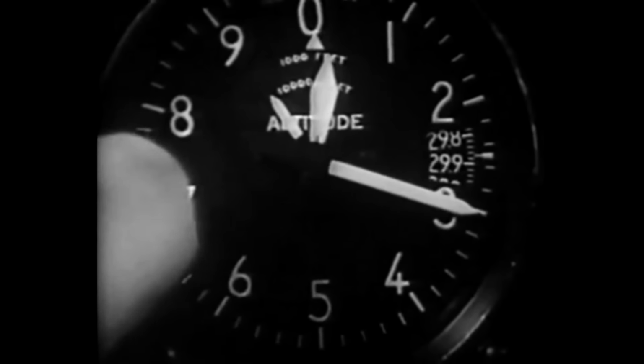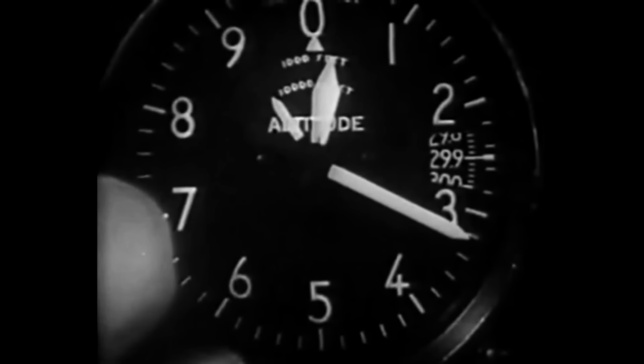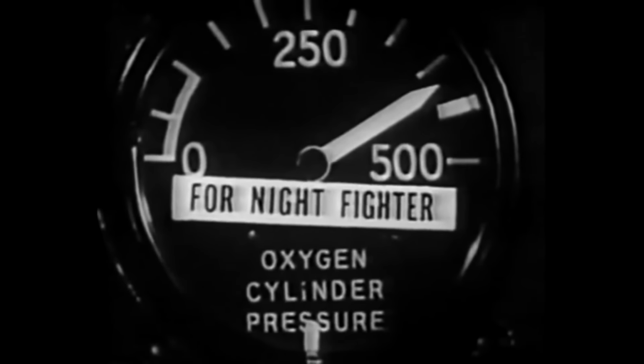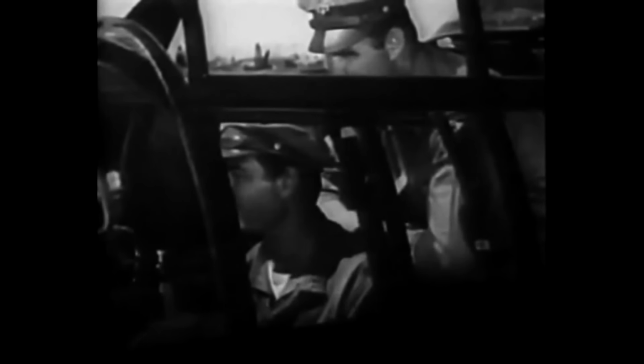Air pressure for the emergency brakes ought to be 425 to 450 pounds per square inch. Check the clock against your watch and the altimeter. Oxygen pressure 425 pounds per square inch. Oxygen regulator to auto mix on. Test the trim tabs. If they're in good working order, set them for takeoff. Now the instructor is ready to take over.